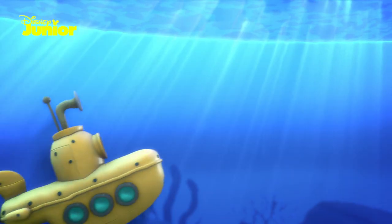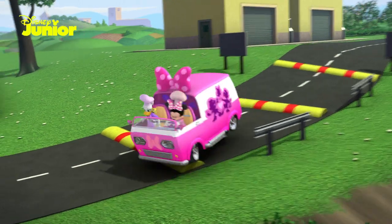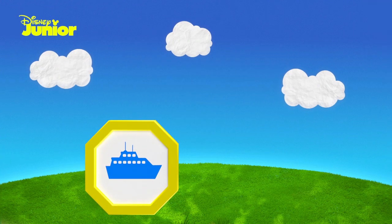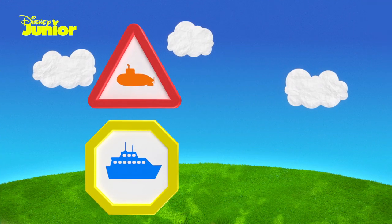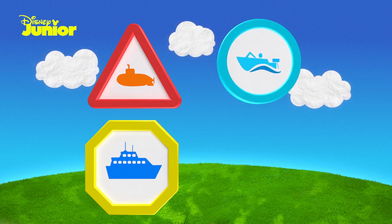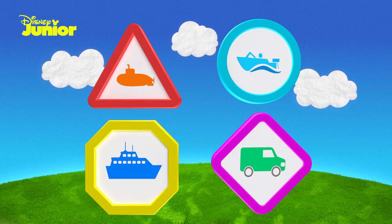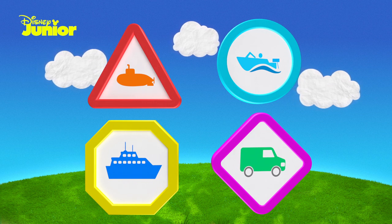Next question. Which one of these types of transport doesn't belong on or in water? A ship? A submarine? A motorboat? Or a van? Which one doesn't belong on or in water?